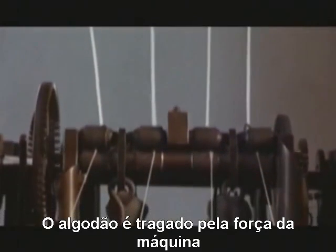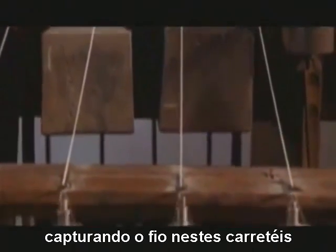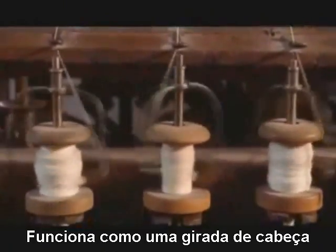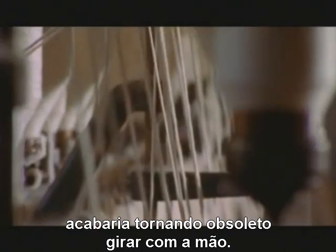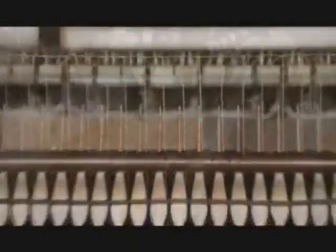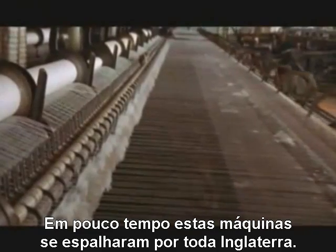The cotton in the top spools is drawn out by the action of the machine, which twists it nice and tight, and then gathers the yarn onto these bottom spools. It works just like a hand spinning wheel. 96 of them, actually. So it's little wonder that spinning by machine would eventually make spinning by hand obsolete. In no time, spinning mills began springing up all over England.